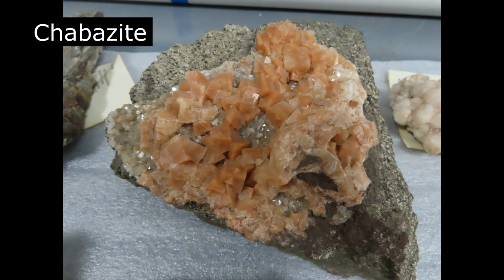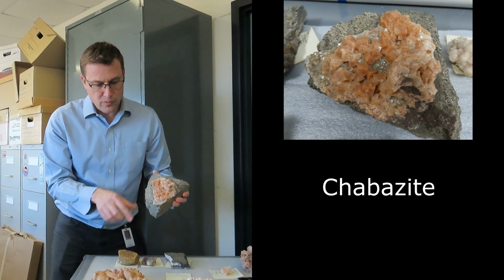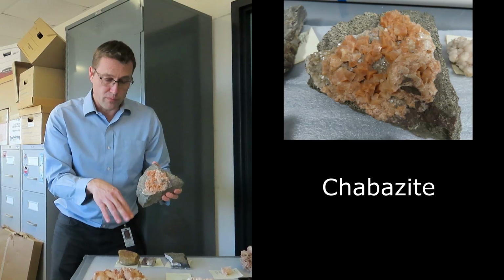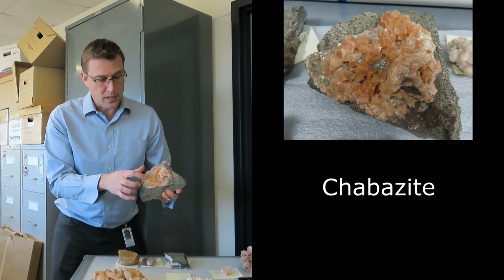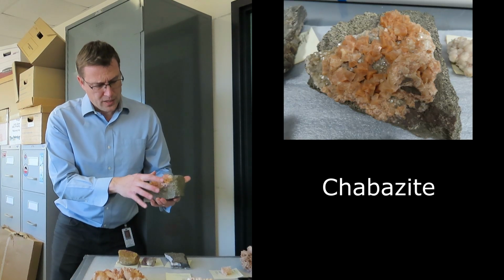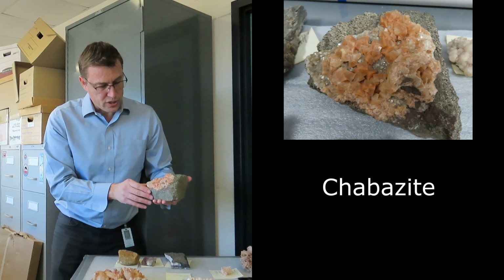A smaller plate of chabasite, another type of zeolite mineral. And this one forms, rather than the long needles that form shapes like bundles of wheat, this one is cubic. It has square shaped crystals. And the chabasite in Nova Scotia is often this orange color.